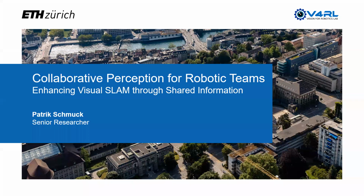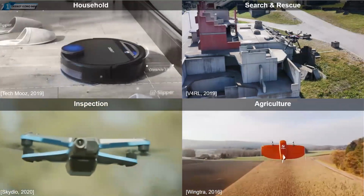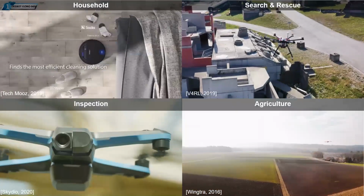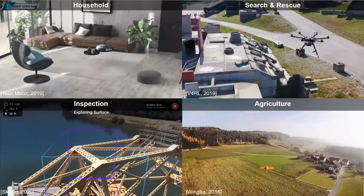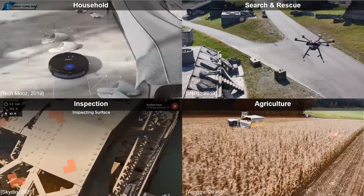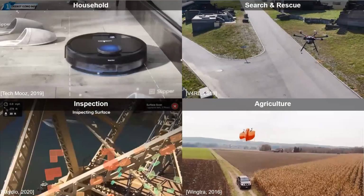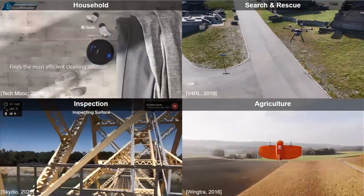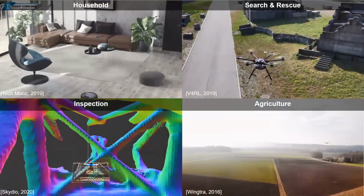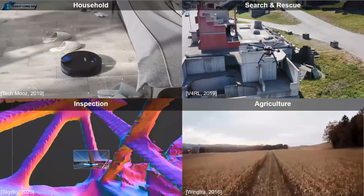SLAM has reached a quite high level of maturity in the meantime. It transitions more and more into customer products and real-world applications. And we can see here 4 very nice examples where we can use robots for household chores, for search and rescue applications, for inspection tasks, and also for industrial inspection, agricultural inspection. So all very interesting, very modern tasks for robotics. But there's one thing that all these 4 videos have in common, and that is we see only one robot in each of these videos.